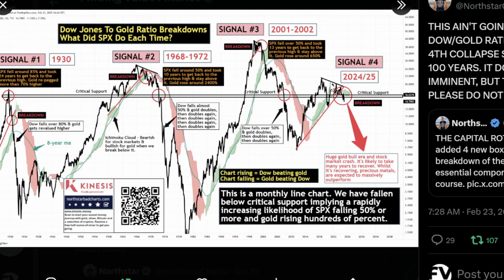The ultimate cycle started in 2000. It pulled back, and then in the middle of this big, huge cycle, we've got a move up. So this is kind of like an A, B, C correction, the way that you would view it. Kind of like this one here. And we have a long way to go lower. I mean, a really long way. So that means that we have a huge runway of potential outperformance of not just gold, but of commodities in general. He says huge gold bull era and stock market crash.